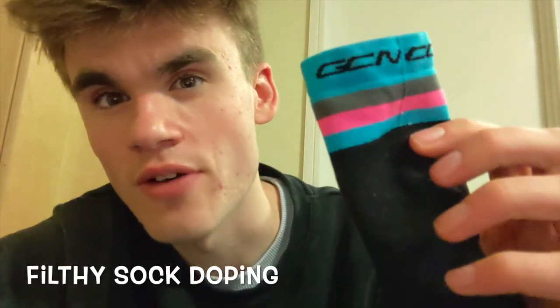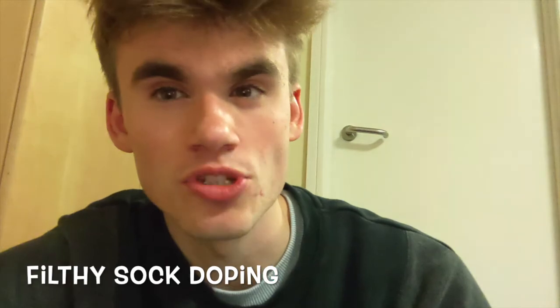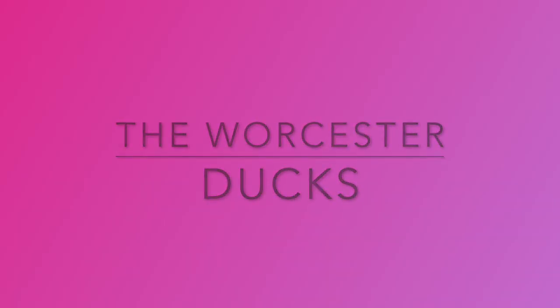Many scientific papers have documented the positive effect on performance that wearing brightly coloured socks can have. So for tomorrow, I'm wearing these. And they also have the pink and black for Worcester College colours. Right, it's bedtime, I'll see you tomorrow.